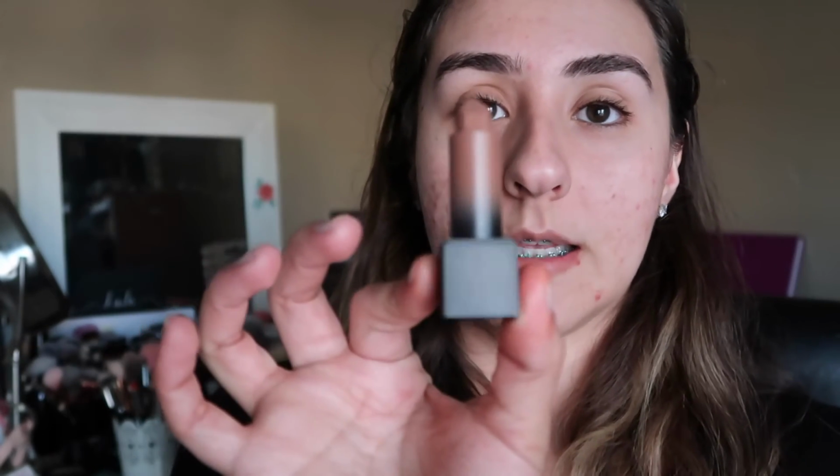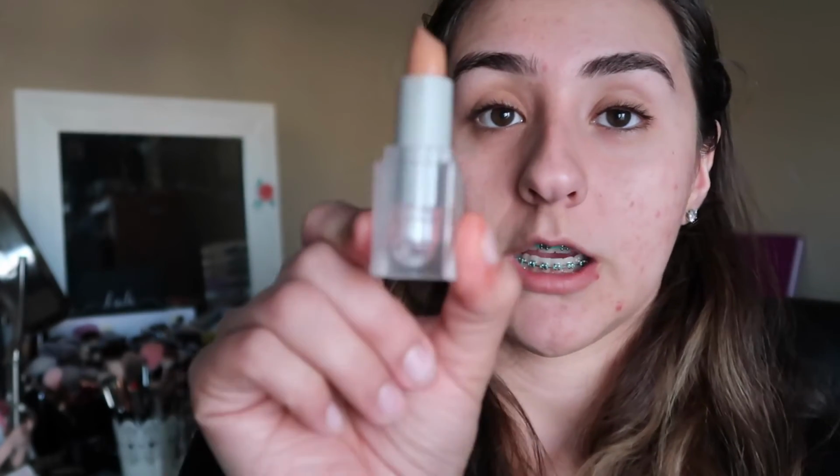Another formula is the Huda Beauty. This is the Throwback collection. This is Bored Meeting. This is perfect. This wears off very nicely. Perfect shade of nude, and you can wear it every day. It's not too drying, so it glides on very nicely on top of any liner. Next one is this Kim Kardashian He's a Mixer.